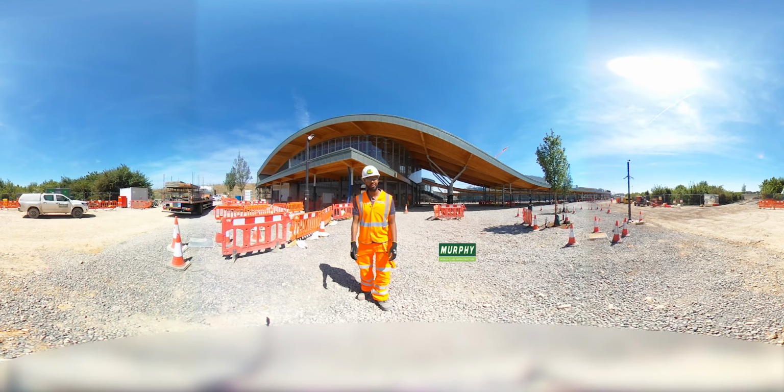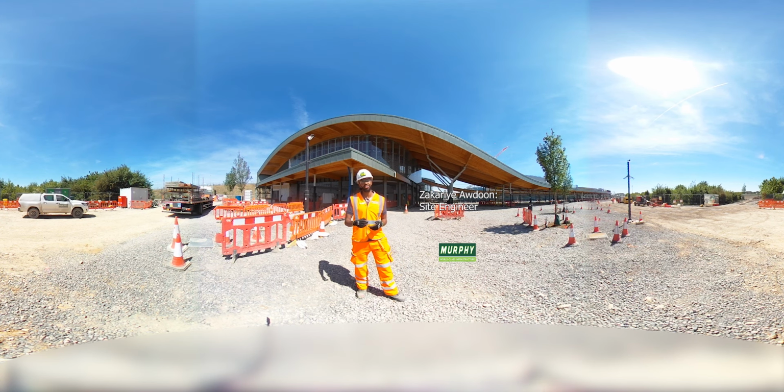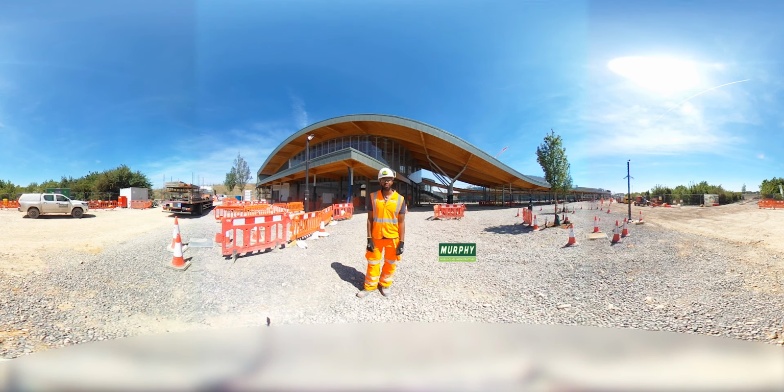Hello everyone, my name is Zach, a site engineer working for Murphy's. We are currently stood outside the West Station building of the new Cambridge South Railway Station. This is the secondary access which will take passengers from Hobson's Park in towards the station. I'll be explaining to you what I do day to day as a site engineer.